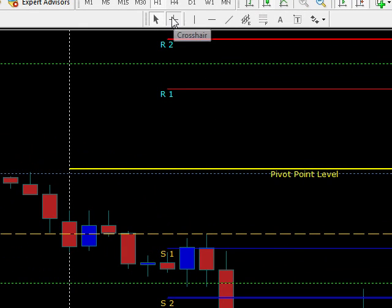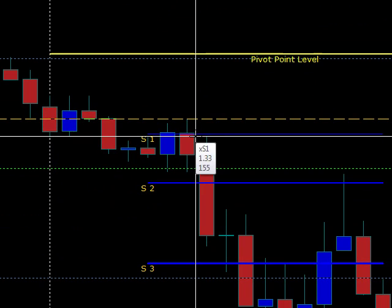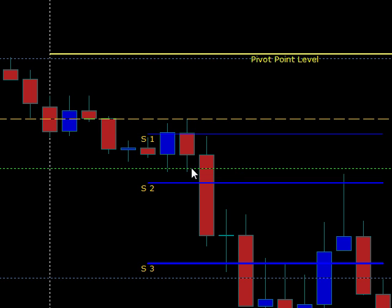So once it came down and you would have gotten a pip below this S1, you would have sold it short and your target would have been 133. So that was a 14 pip winner. Then on the open of the UK session, this was the open of Dublin and Frankfurt. You had a 14 pip winner there.